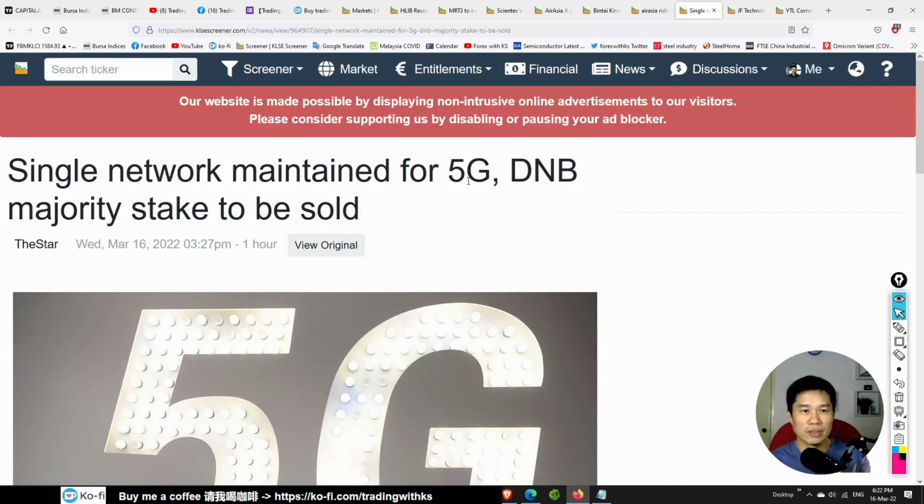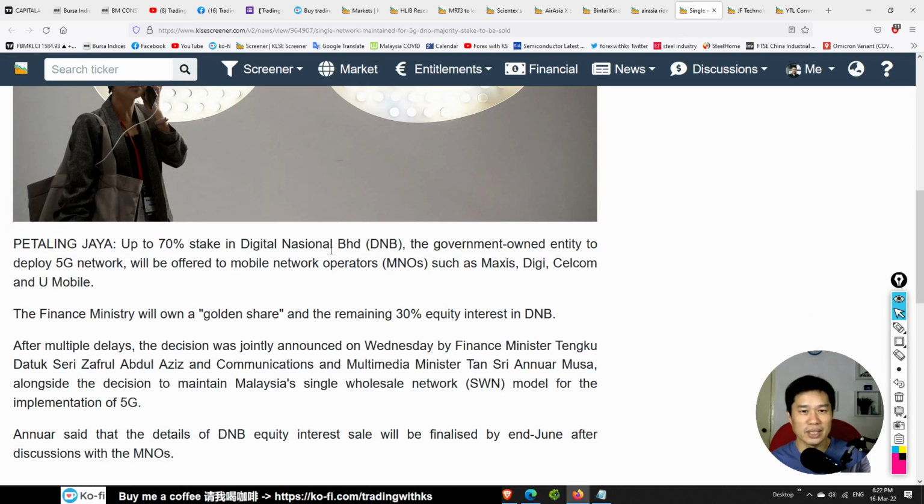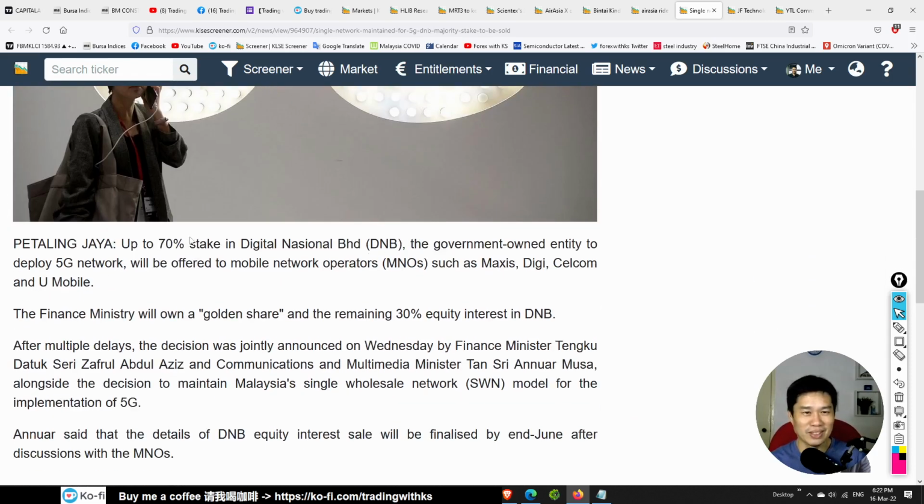So single network maintained for 5G DNB, majority stake, so finally they want to sell out this stake or else nobody wants to work with this DNB. Now DNB only who are only YTL and TM of course. Now they want to sell this 70% of the DNB to this 5G company which is operator, which is Maxis, DiGi, Telkom, U-Mobile. Then maybe now they might want to join. Now they only own the golden share 30% stake, means they still the one that in power, still in the majority equity.